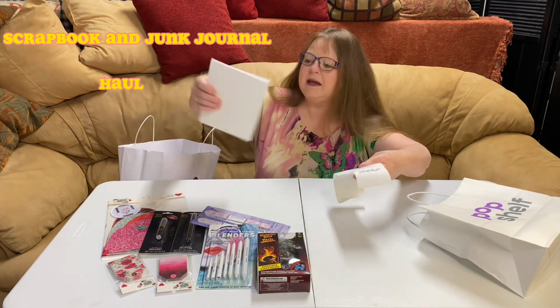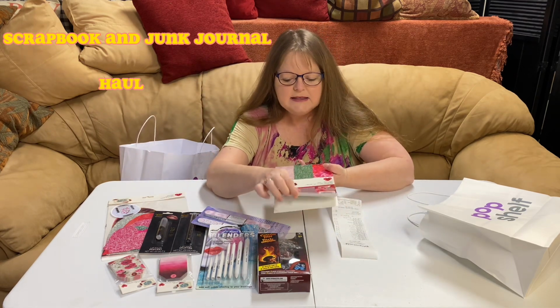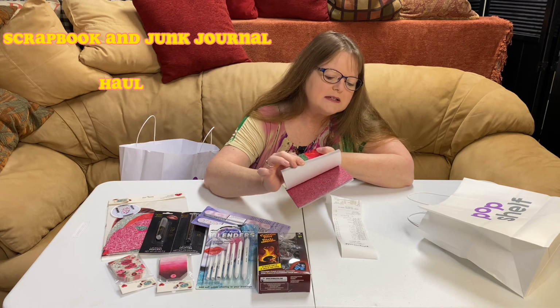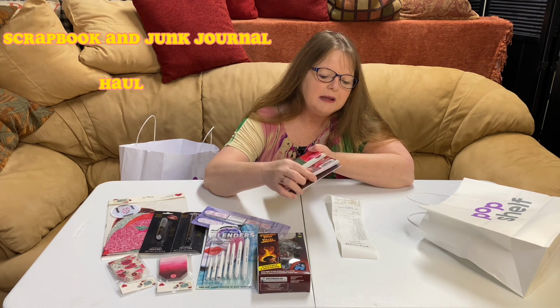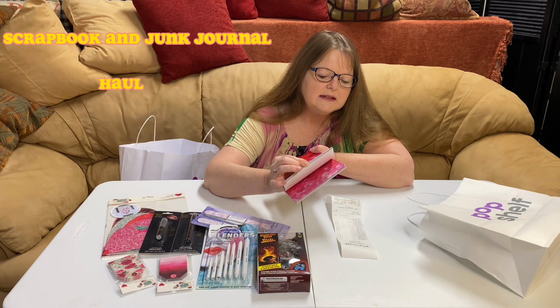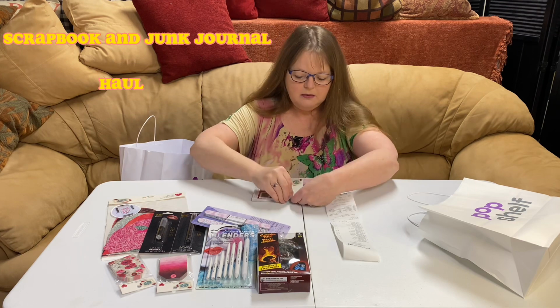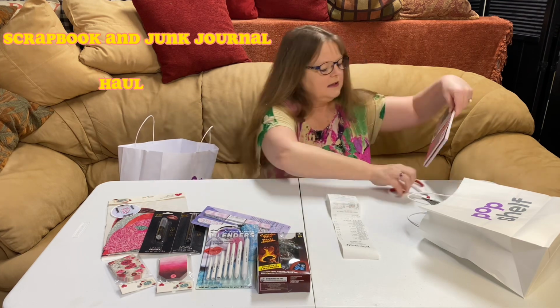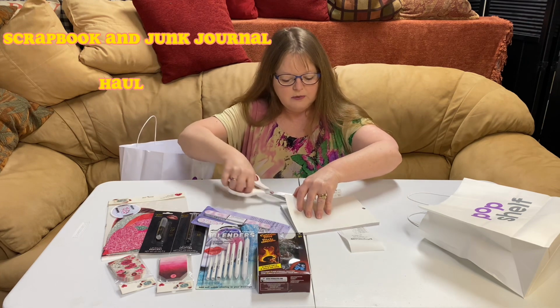Looks like the 6x8 paper that I picked up, this was $3, and this is 24 sheets, just beautiful Valentine's, different colors with the pinks, have some greens and light purples in there, so I wanted to pick that up as well. They always have these nice stickers on the side to keep the pages good, but they're hard to show you in a video.